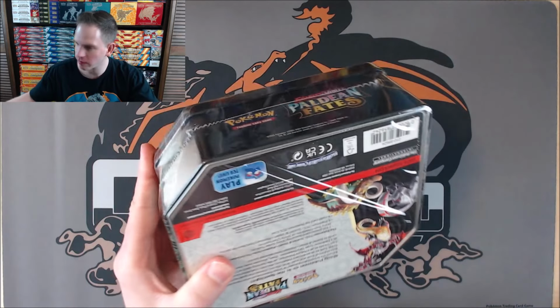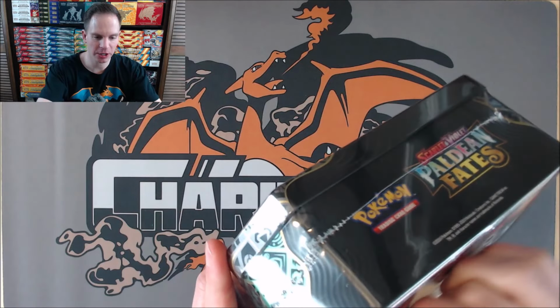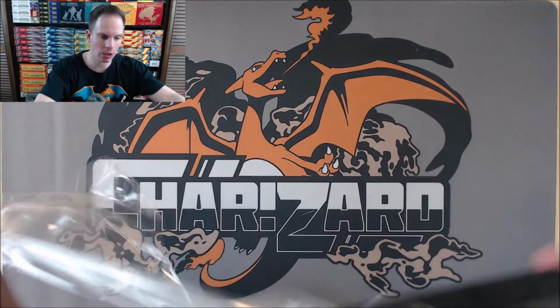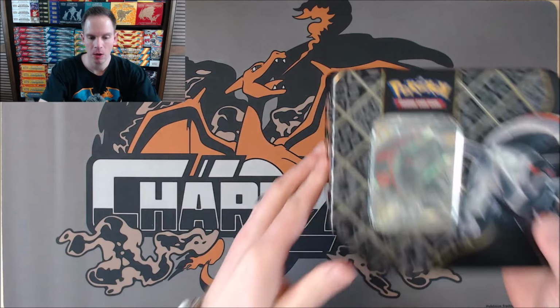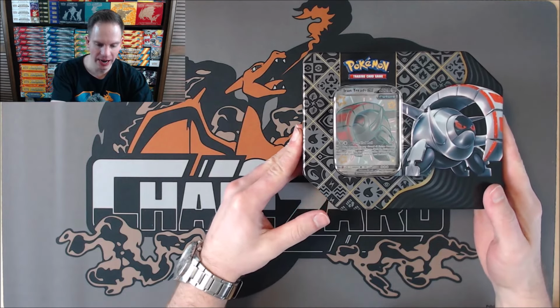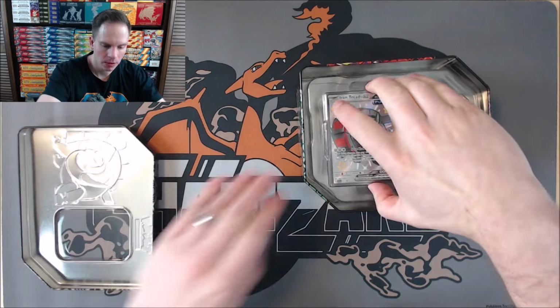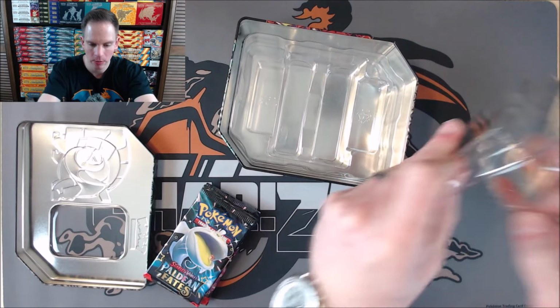Now, of course, my favorite Pokemon of all time, Charizard. That's why I have Charizard on my shirt as well, trying to bring me some good luck. But who knows? There might be some out there that like one of these other two Pokemon better. There's Iron Treads EX. Same thing on this tin. 5 booster packs, code card, promo card.